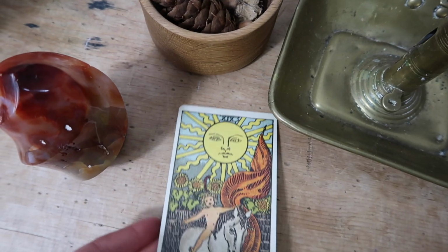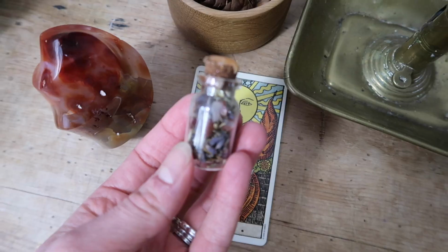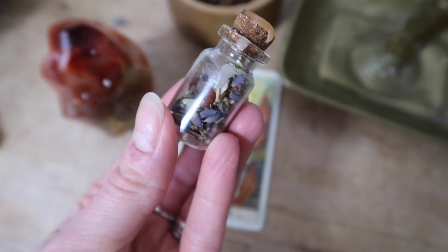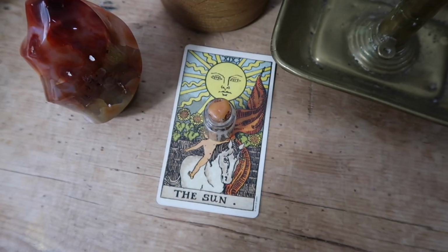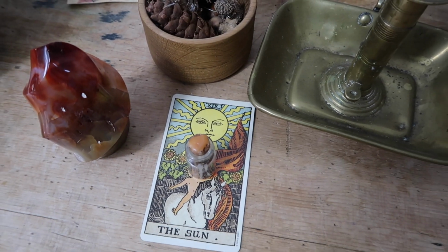So you could also layer with a spell bottle that you create alongside the card. So have the card with you when you're creating the spell bottle. You could use candles as well. Put all your energy into it and then layer the spell bottle on top of the card, or the card on top of the spell bottle, depending on whatever works for you. If it's like a massive spell jar, you could put it on top or even in front of, and leave that on your altar to allow the spell to come to fruition.